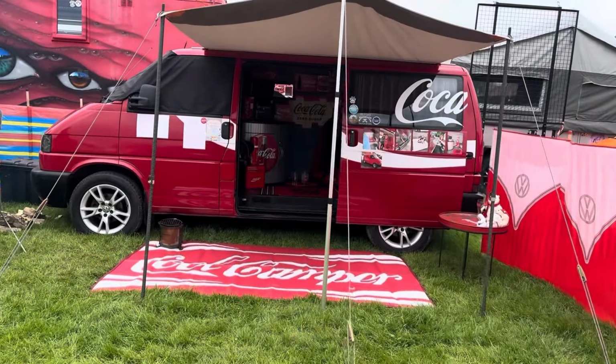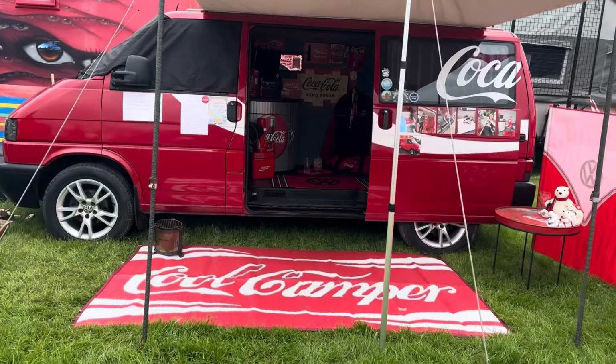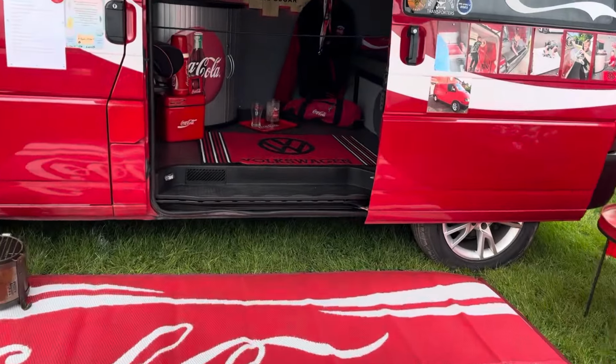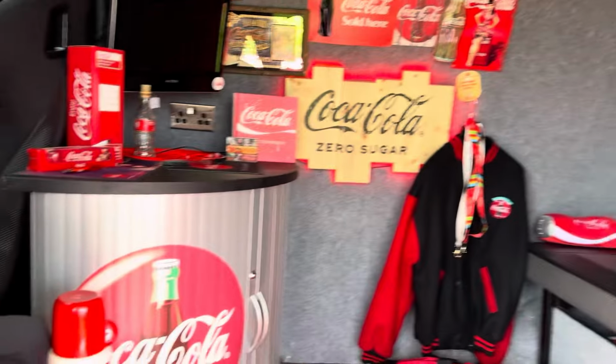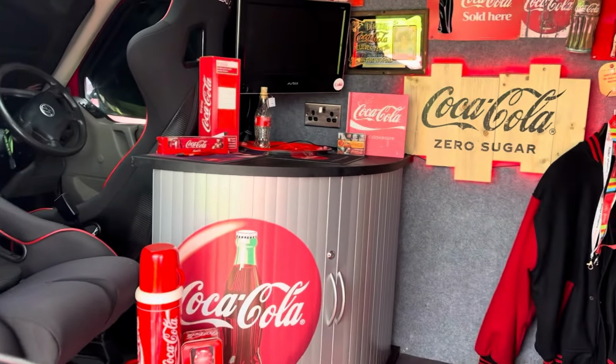How cool is this one? A Coca-Cola themed VW camper. How awesome is that? Let's have a look, shall we? Oh wow, that is very cool. That's a very cool VW camper.